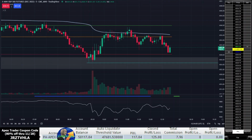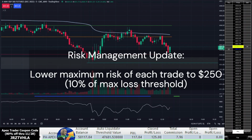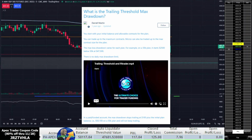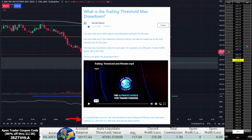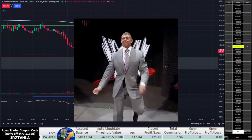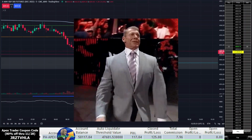I enter. To help with this, I'll be reducing the maximum risk of each trade to $250, which is 10% of the maximum loss threshold on the account. When this funded account grows beyond $52,500, the trailing loss threshold will stay at $50,100. So as the loss threshold increases above $2,500, I'll increase the maximum risk per trade to 10% of the loss threshold accordingly. Hopefully, by the time we get there, I'll have even more confidence in this ICT model where I can comfortably take on more risk per trade.